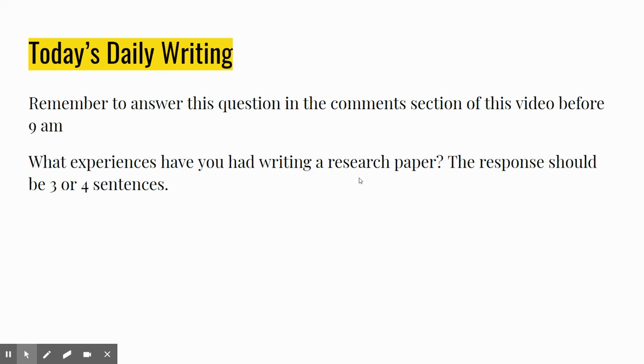This response should be 3 or 4 sentences. Just tell me the experiences you've had writing a research paper. If it's no experience, tell me what other kinds of papers you have had experience writing. Tell me how many research papers you have written. If you had to write one last semester, how long was it? Just talk about the experience of writing a research paper.